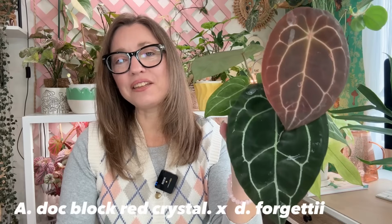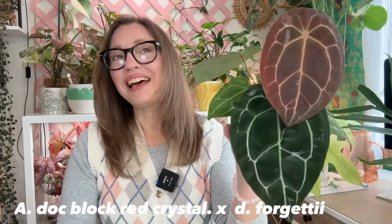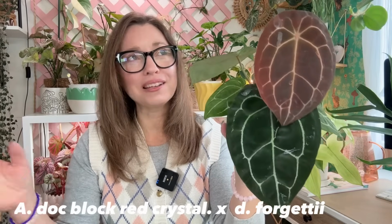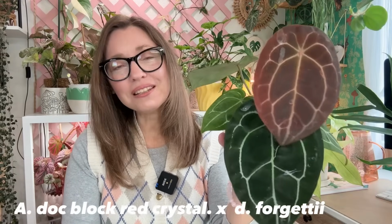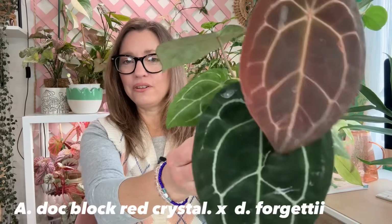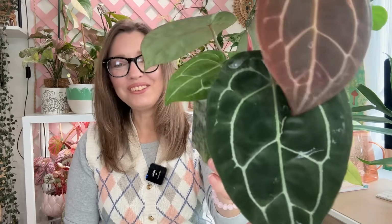It's just a favorite. So this is Anthurium red Doc Block. I guess that's fancy Doc Block. I'm not a very knowledgeable person on anthuriums, but I seem to remember Doc Block is kind of a big deal. But Doc Block, red crystallinum, crossed with dark forgetii. So pretty. It's amazing how, if I move it real close to the camera, this looks like a huge plant, doesn't it? You get the illusion that this is a giant anthurium, which is kind of fun for thumbnails. You'll probably see this in my thumbnail, maybe. But then you come back here and you can see it's really not that big. It's pretty small, but so cute.